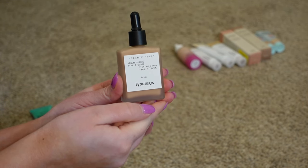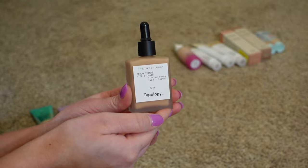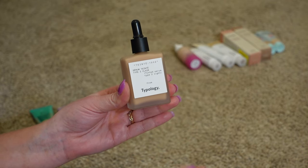It's got more coverage than you would think, like light to medium coverage, and really just evens out your skin and everything going on. It's not full coverage, so it doesn't cover everything, but it really does even out your skin tone, and it has the most beautiful gel texture, which I adore.